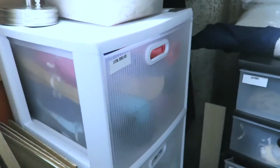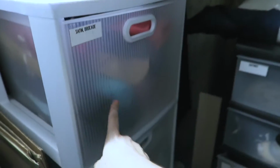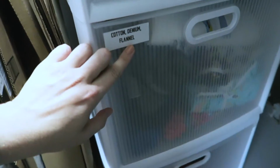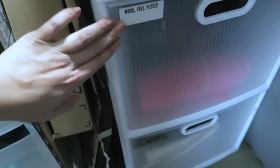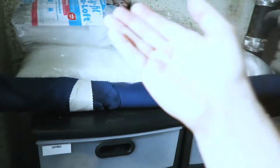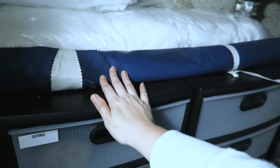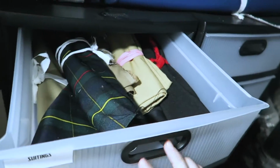Oh, and right down there is crepe and jersey. Fun little fabric area. Moving up here, getting kind of tight. Hang in there with me, guys. Silks and, oh, I'm sorry, satins and brocades. Cotton, denim and flannel. Wool, felt and fleece, canvas. Over here, big bag of fur. Leftover katana, leather, suitings.